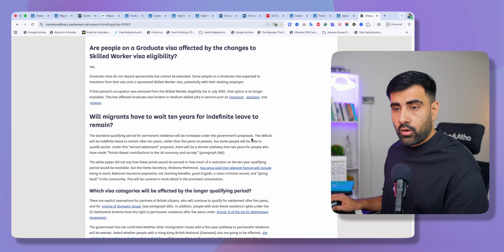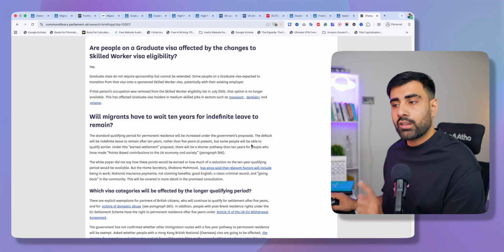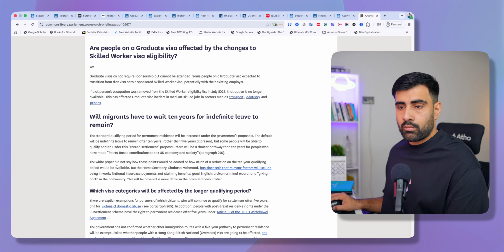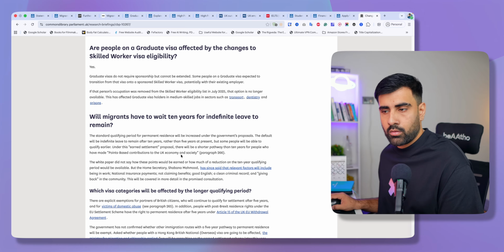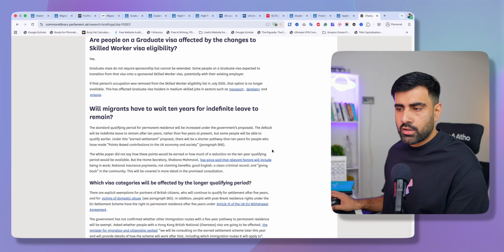So basically the default will be indefinite leave to remain after 10 years rather than 5 years at present. So it is for sure they're going to change it, but some people will be able to qualify earlier. Under this earned settlement proposal, there will be a shorter pathway than 10 years for people who have made points-based contributions to the UK economy and society. The white paper did not say how many of these points, or how much of a reduction on the 10 years of qualifying period, would be available.